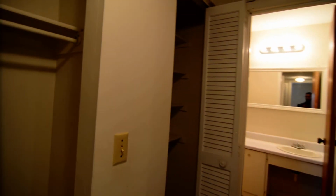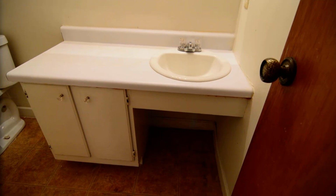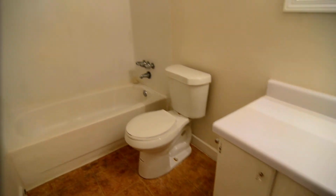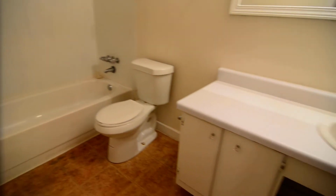And then you have some more storage at the end of the hall, a coat closet here on the left side, and then a linen closet on the right. And then last but not least, you do have your full bathroom in the home. So you have a single sink cabinet space, and then you have a combination shower and tub there as well, and a nice large mirror over that sink.